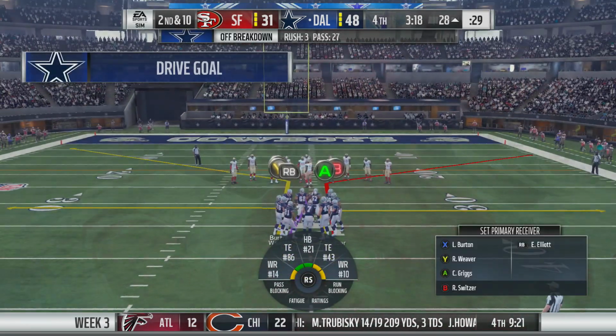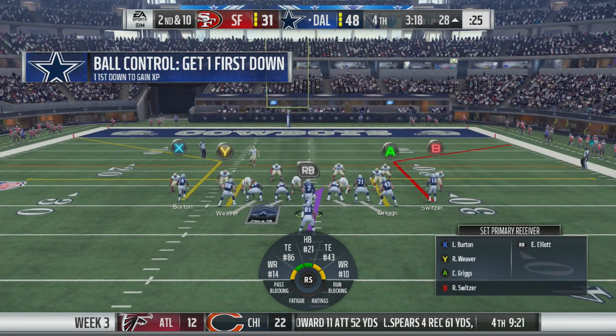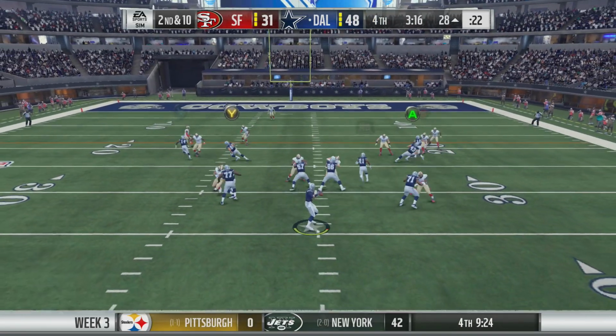It becomes contagious, doesn't it? It absolutely does, because oftentimes it translates to your defense as well, because they're excited about getting the ball back for their offense that's playing so well. Well, they are clicking right now.